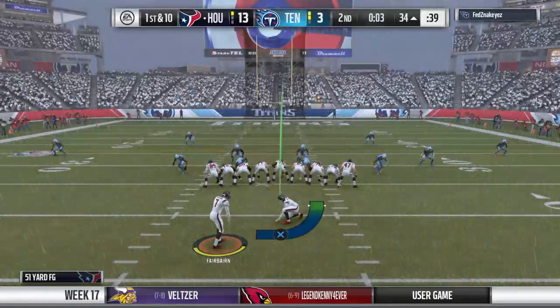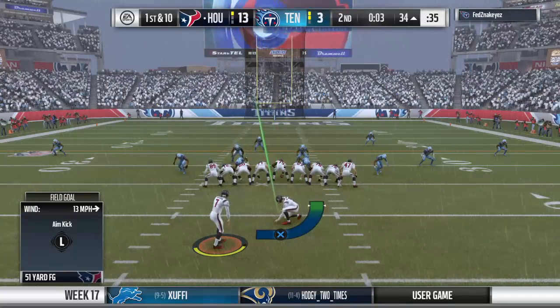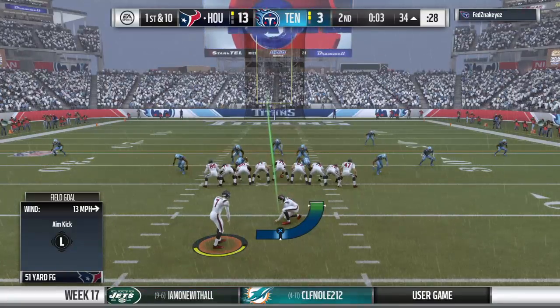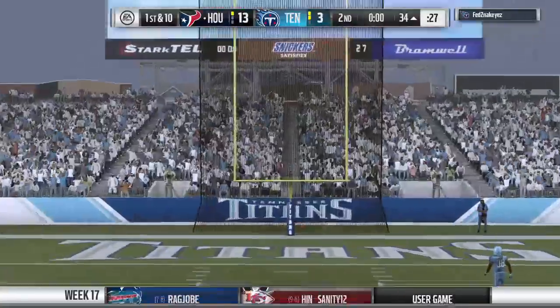So 3 seconds here remain in the half. On is the field goal unit to see about getting 3 points. He's going to need a little mustard on this one. It will be a 51-yard attempt. And this one looks good. It is good. Right down the pipe.